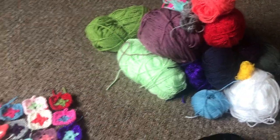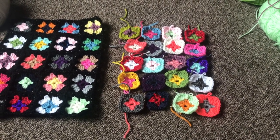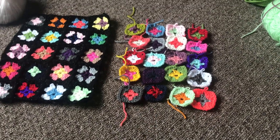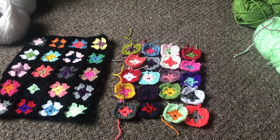And I'm really enjoying this system. It's so much quicker. I can see exactly what colours I've used, so I'm not double picking, and I got those 20 squares done in next to no time. It's a whole new world.